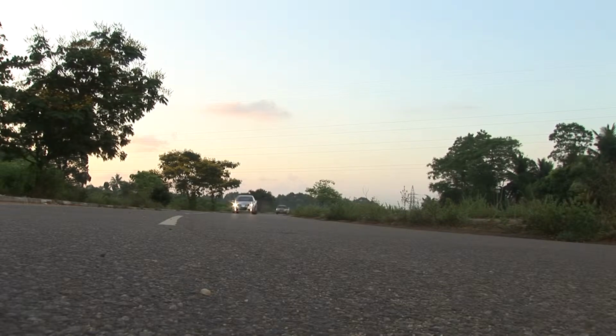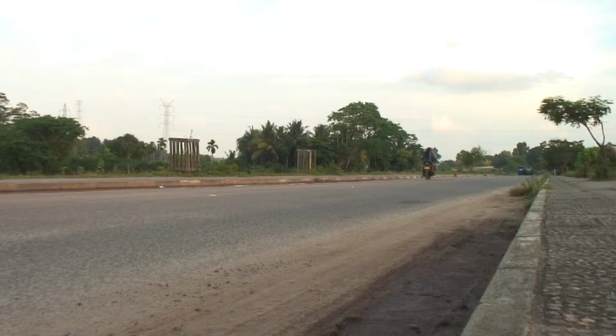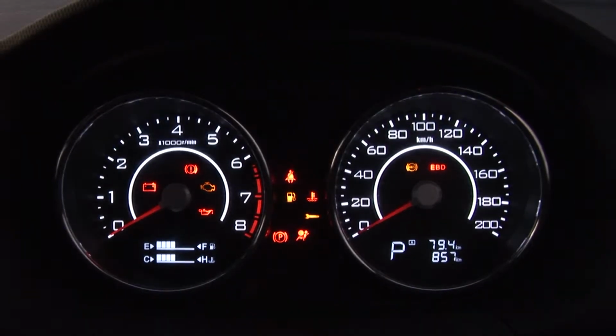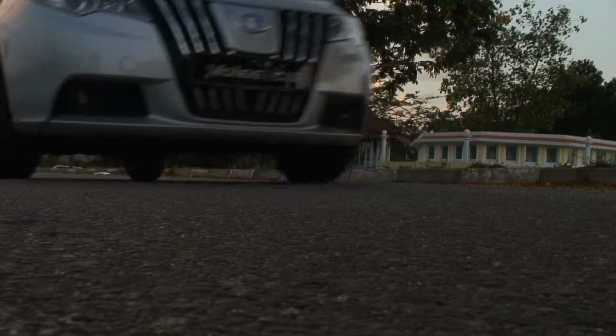What we've got here is a great example of this. It's called the Volex C10, originally a product of Great Wall Motors. It's offered in Sri Lanka by Microcars, has a very attractive price, and is claimed to offer an unbeatable value for money proposition. So we are now going to put that claim to the test.